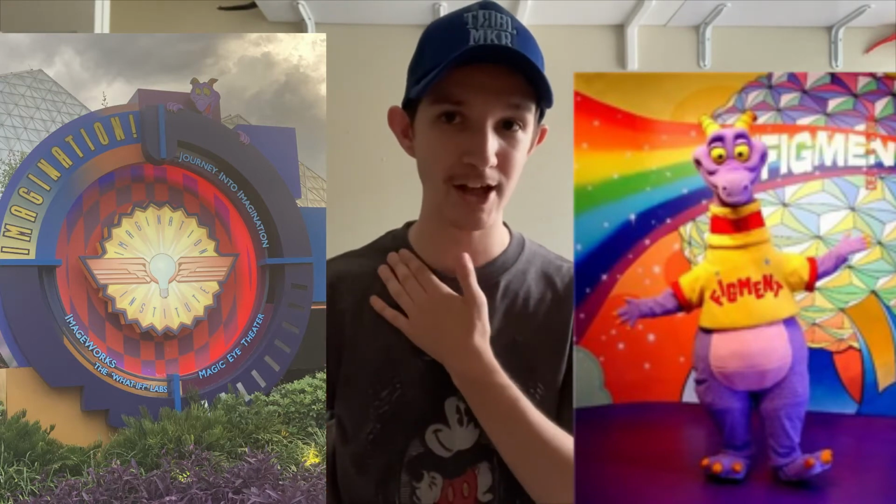On a side note, while I was over in Future World, I noticed Imagination, which made me think about Figment. We didn't go into the ride, but I wonder if Disney is going to be bringing back Figment. I've always been curious if we'll see Figment as a character you can actually take photos with near Journey into Imagination with Figment. So I'm curious about that, and wondering if they'll ever bring that back.